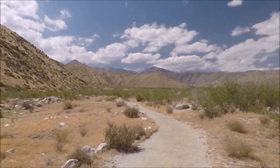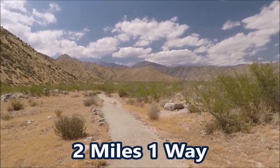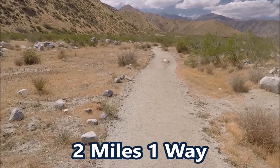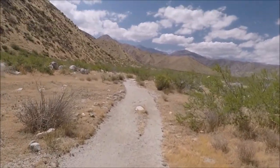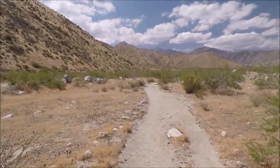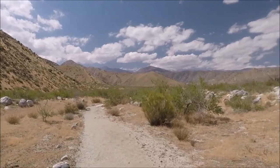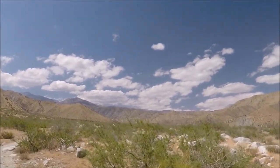Yeah, Red Dome is only a 2-mile hike, and it's pretty easy. It's on our way to Mission Creek. We're fishing on the PCT right now. But it's a nice little hike. Red Dome is right up there.